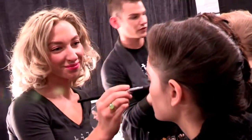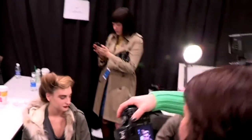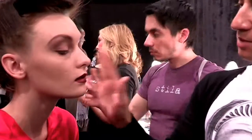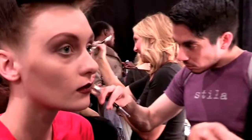So this is lovely, and I had the opportunity to talk with Dom backstage, and we had the whole crew running a little B-roll for this show. And what I loved about the models is that the look that you chose, there was really no color on the lower lid. It was just all in the crease.